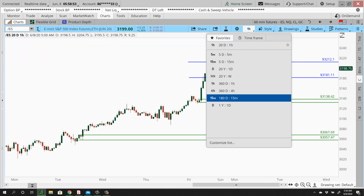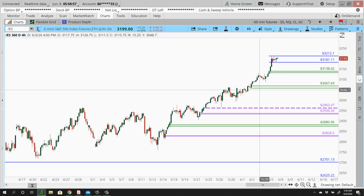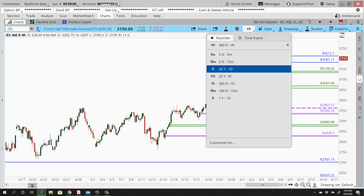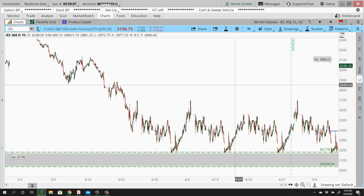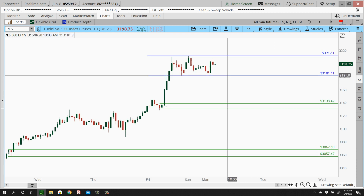Well, our big picture is definitely heading to the upside, no ifs, ands, or proverbial buts about it. But we could see a little bit of a pullback. We've had a straight move up. And if we do get a bit of a pullback, the reason that we've got two potential breakouts is because there's a little bit of room from 31.81 to 31.38 for you to make a nice little day trade.